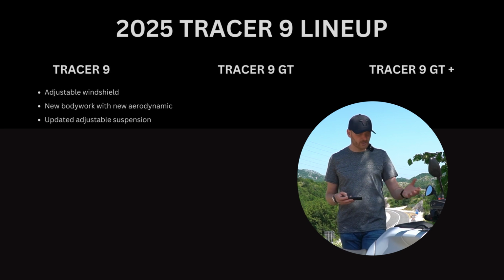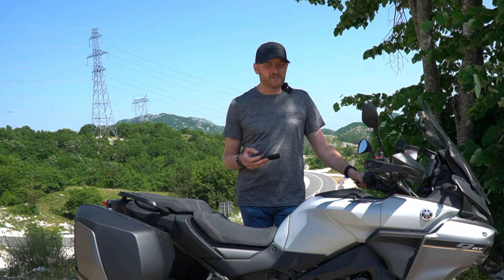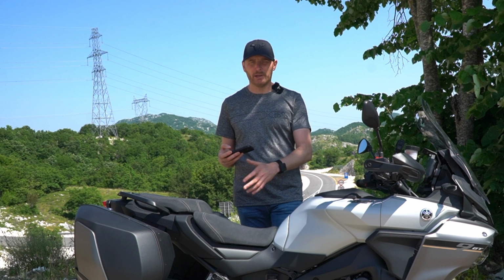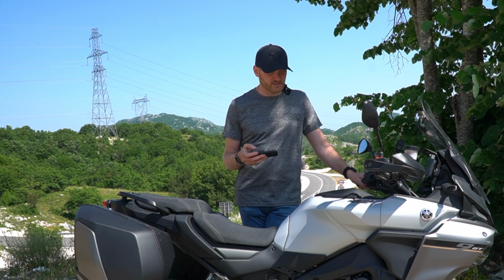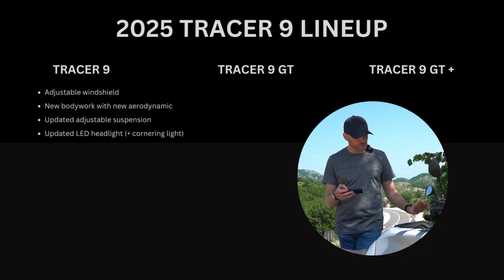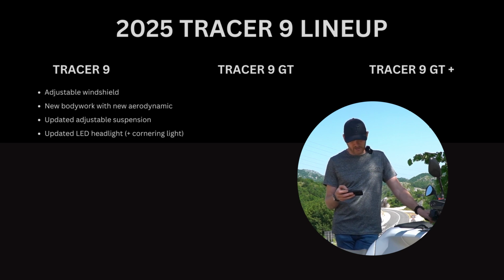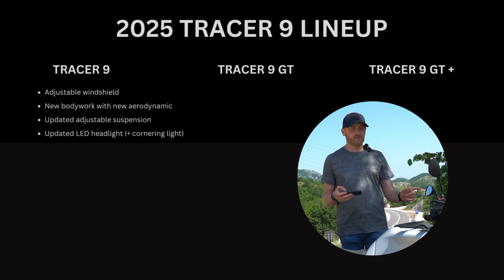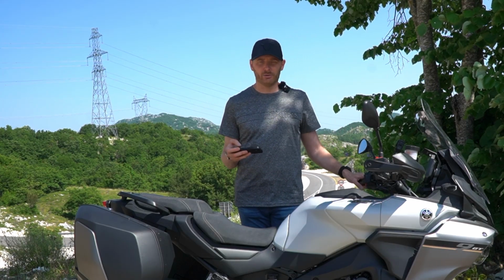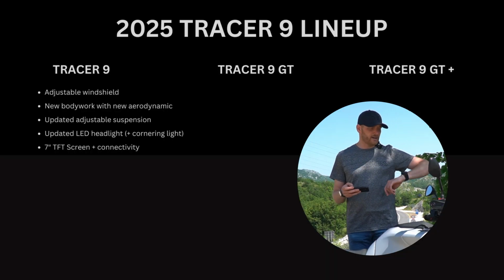Adjustable suspension comes as standard even on the base version, and Yamaha again says that they revised it and adjusted some settings, so it doesn't matter whether it's the electronic one or the manual one, it's still a new kind of feedback from the suspension which you get. Of course, an upgraded front end, so an upgraded headlight with LED lights, and also corner lights now come standard even on the base version, which was not the case in previous years, because that was only available on the GT version of the motorcycle.